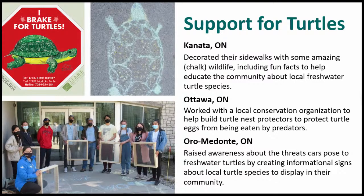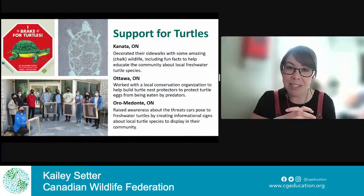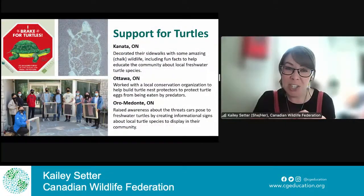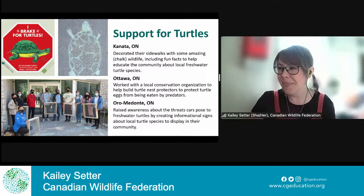But in Kanata, which is just outside Ottawa, some of the youth just decorated their sidewalks with some amazing chalk wildlife, and they put some fun facts. And the community, as they were walking down the sidewalks, then could learn about some of these local species. So it wasn't just in the school, it was kind of on the sidewalks around, and a lot of people use the sidewalks. So they would stop and read the facts and learn about these animals, thanks to all the students who went out and drew these amazing art pieces.